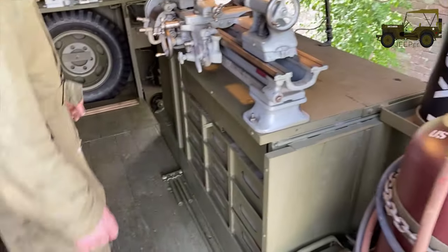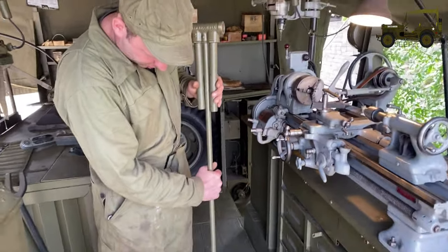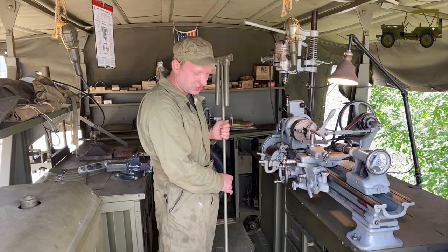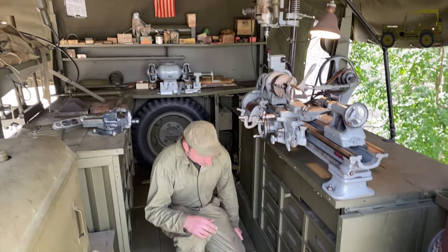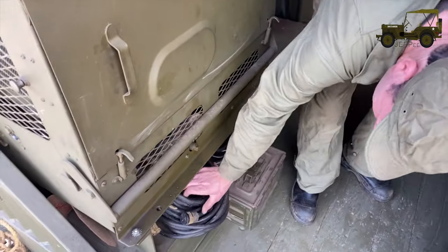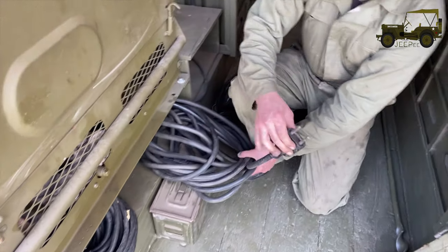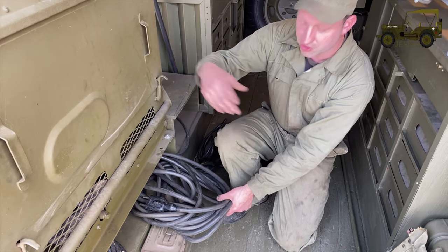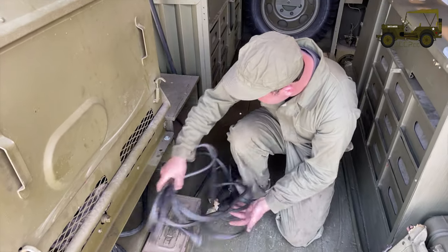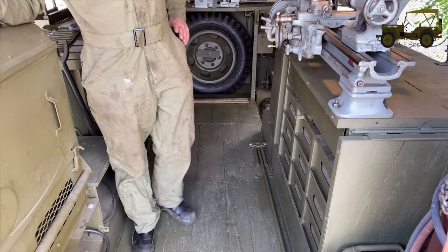And right here on the floor, you see it's an original piece as well. In the field, you turn this into the soil, and this makes an earth connection with a wire to the chassis of the truck, just for protection against the onboard electricity. And here's some electrical cable. We also have the correct inter-vehicle cable. With this cable, you connect this generator with another truck to supply the other tool set with electricity, because not all trucks were equipped with this generator set.